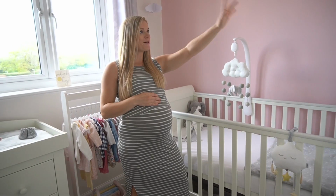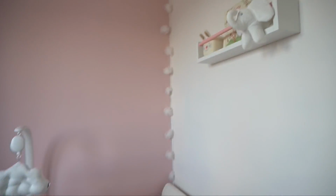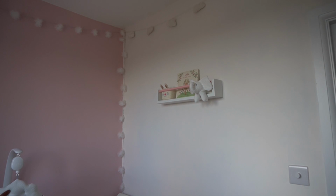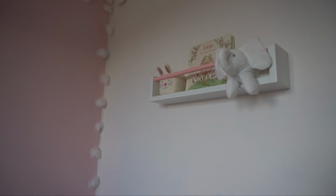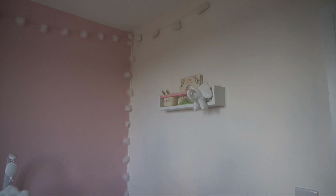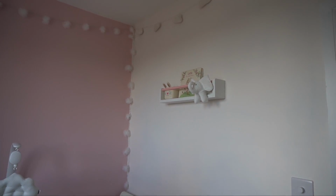And then opposite the cot, we've got this lovely shelf, which we got from, did I get it from Etsy? It's either Etsy or Not On The High Street, but I'll pop the seller below. It's absolutely perfect for what we wanted. It's just a very simple white and pink shelf. It was quite expensive because it's from a small business, but I think it was worth it because it's the feature of this wall.